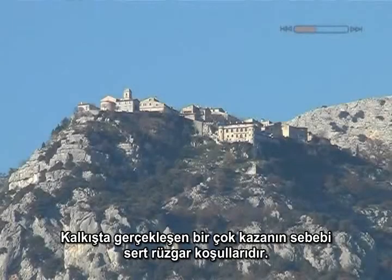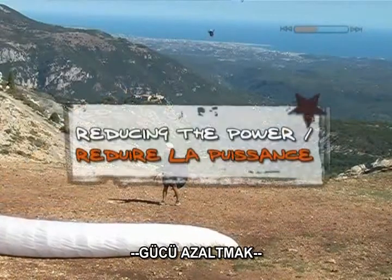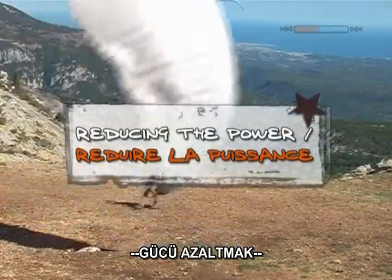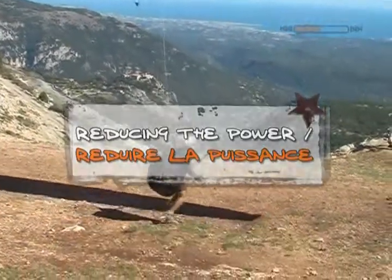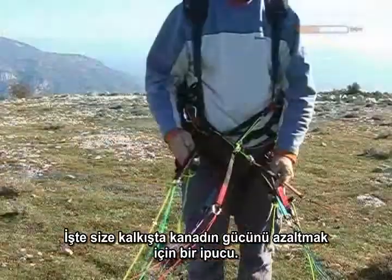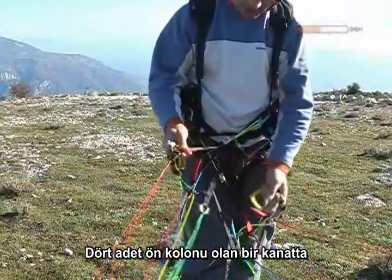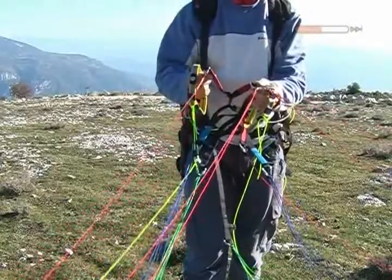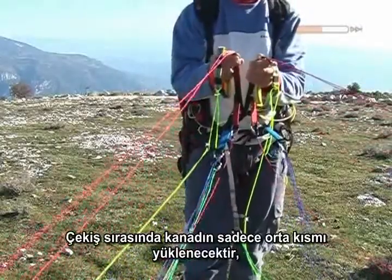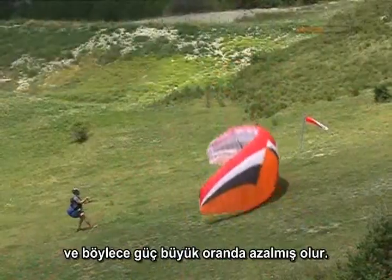Strong conditions are the cause of a lot of accidents at takeoff. Inflation in stronger winds is possible, but demands a good mastery of the technique. Here's a tip for reducing the power of the wing during inflation. On a glider equipped with four front risers, use only the central ones to affect the inflation. Only the middle of the wing will be under tension during the inflation, and thus the pressure is greatly reduced.